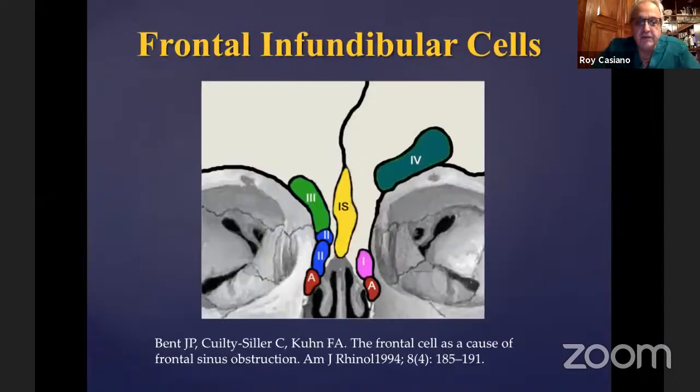So we've seen this classification of frontal cells, which are really agar, supra-agar cells that have had classifications for a long time. In 1994, these were described. These have evolved into a newer classification. You remember the type 1, which is above the agar nasi, the type 2, which is multiple above the agar nasi, type 3, when one extends over the orbit, in the supraorbital area, and type 4, where there's an independent one in the frontal. The thing it doesn't take into consideration is inner sinus cells that may vary in between the two frontal sinuses.